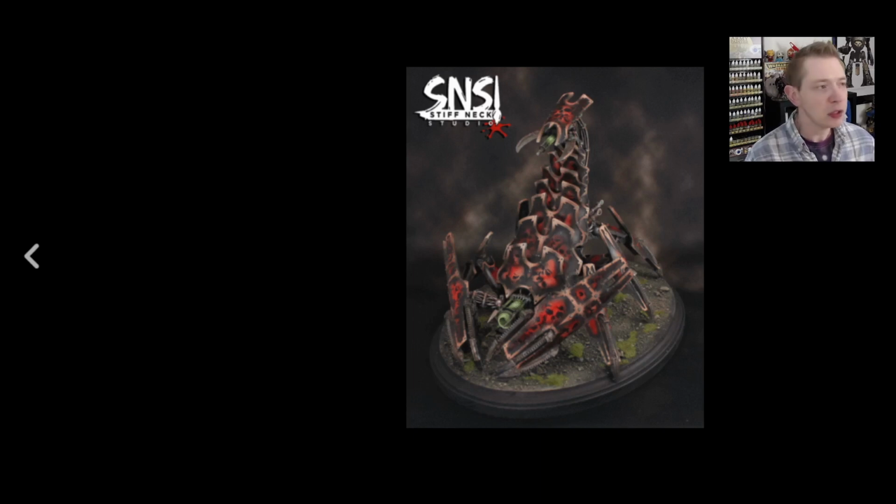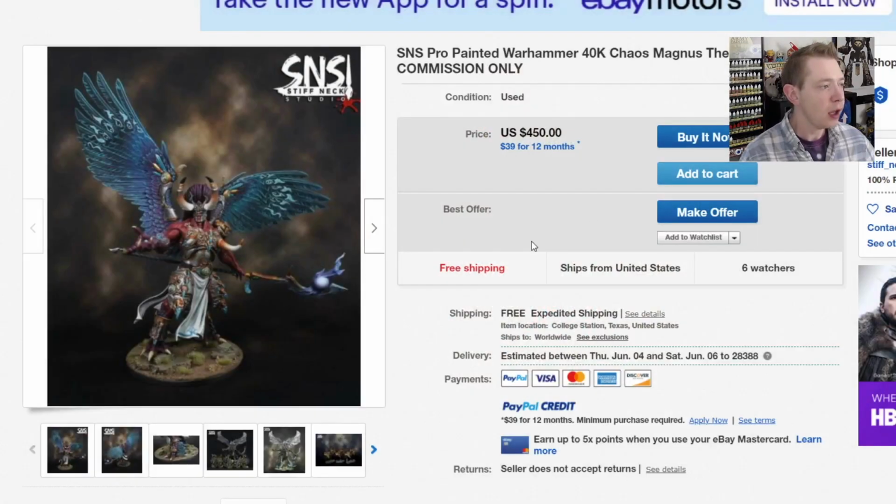So as you can see, they definitely have the talent, have the painters, have everything ready to go to do pretty much any project, from a single miniature, which they did for us, to larger, bigger projects. I've seen whole armies painted by these guys every year at ATCs. So incredible stuff. Let's jump over and look at the Magnus that we had done.